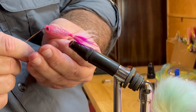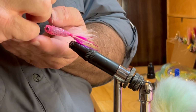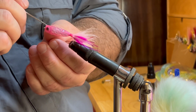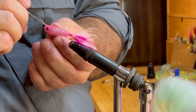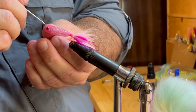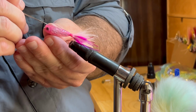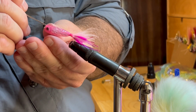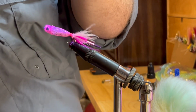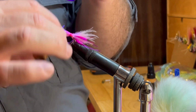Here, my girl, stay on there. There you go. Come on now. Stop being a pain in my butt. Well, this eye on this side is really being special. All right. There we go. Come here, we're going to hit it again with the UV light. Try to cure that up. See if we can't get that hardened up a little bit in there.